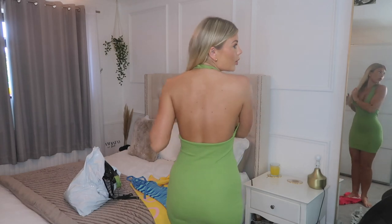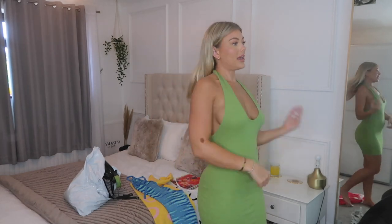You've got a low-ish back. Yeah, I just really, really love this. I love the colour. And I did get so many compliments on this when I wore it on Saturday. And it's literally just a bodycon ribbed dress. Like, there's not much to it, but it looks so nice, and I feel like styled up.